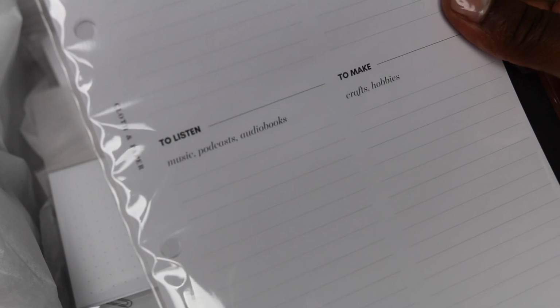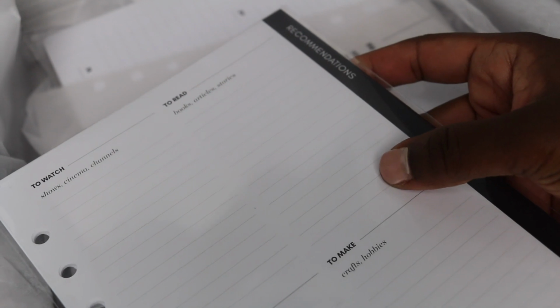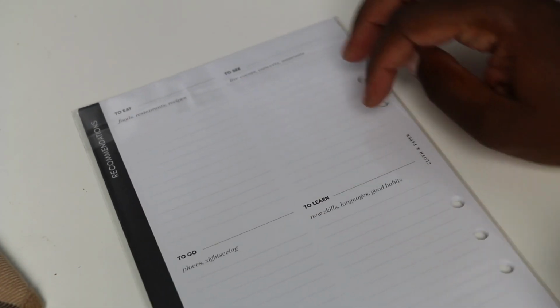I love this: to watch, to read, to listen, to make. I am constantly, like, I follow this reading group on Facebook, and I am constantly adding books to my list. Like, this is not even enough to add, but to eat. And then on the back it says to eat. To see, to go, to learn. More bullet journals, which I put tattoos on if you look at my last video.